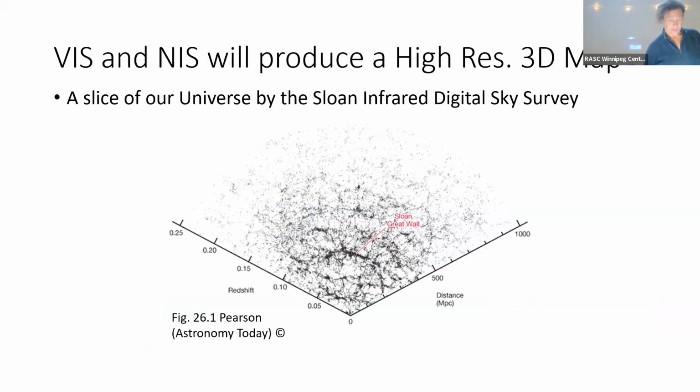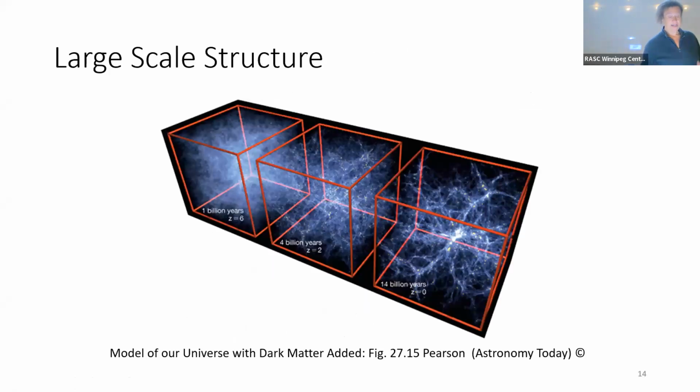So the idea of Euclid is that this and this images together will provide a high resolution map of the universe. Here, this is an old Sloan Digital Sky Survey. Each one of these points is like a galaxy, and we are here. And this is the distance away. This is the redshift. So the redshift is basically the shift in frequency into the red. The more it's shifted, the further away it is on our balloon. So when we have a better understanding of that, we can model. If you look at this, this is a model of the large scale structure of our universe.